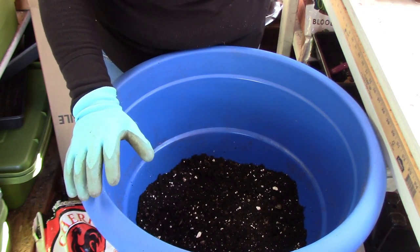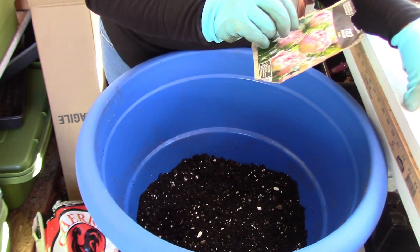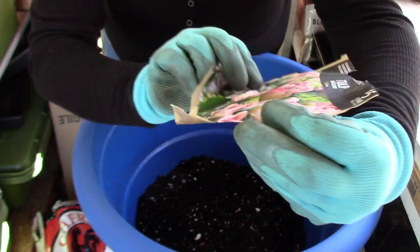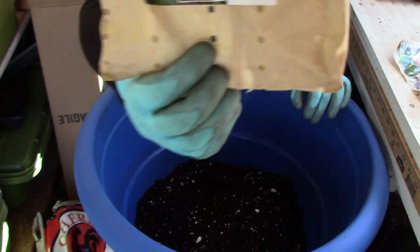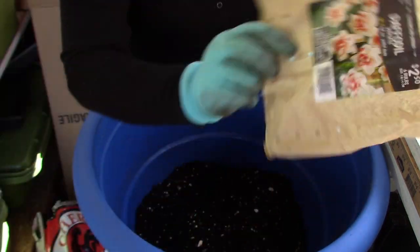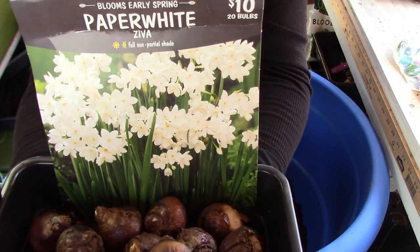So what I have is I have 15, actually I have more than that because the other one came with it too, so 15, 16, 17, 18, 19, 20. I have 20 of the Angelique tulips, and then I have six of the Replete. I also have 20 paper whites.